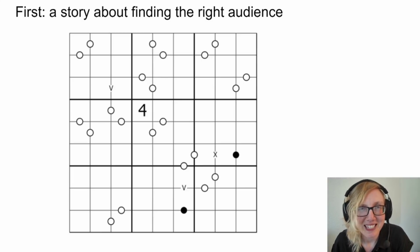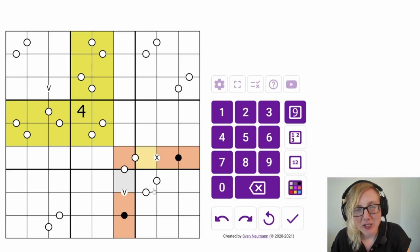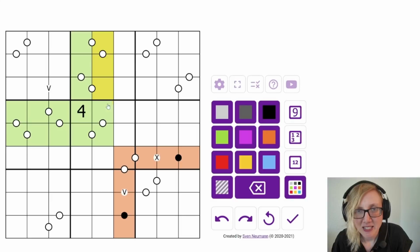One of those ideas is that there's an equivalence in any Sudoku between these cells and these cells. The green cells contain exactly the same digits as the orange cells, plus one set of the digits 1 through 9.